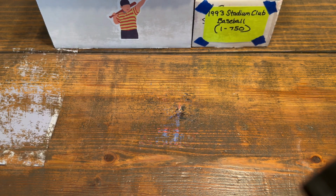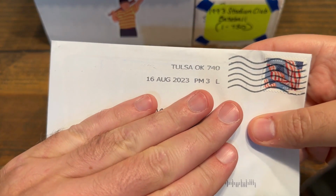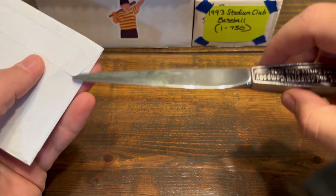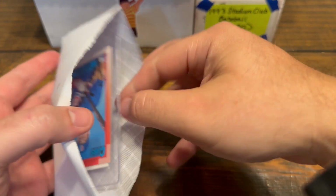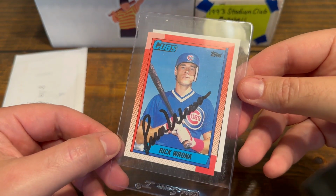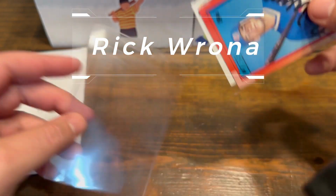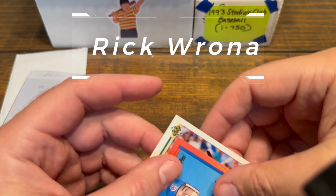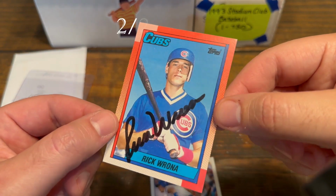Let's get to it. Okay, return number 10. The final one of the week is coming to us from Tulsa, Oklahoma. This has been a basketball-dominated return. It looks like we've got a baseball player, and we've got former Chicago Cub, Rick Rona. I know I sent Rick a couple, the 90 Topps, and looks like 90 Upper Deck. So let's take a look at him here.